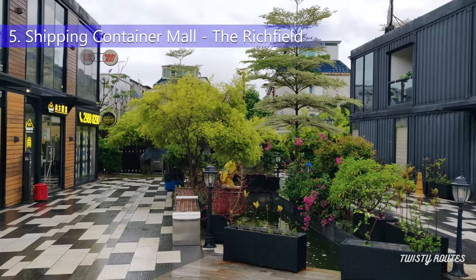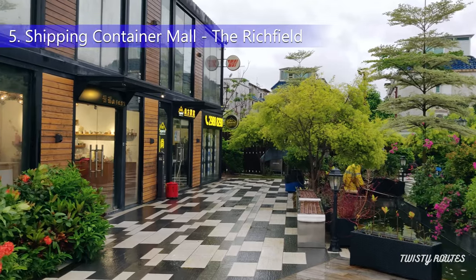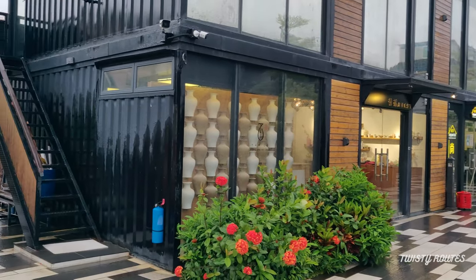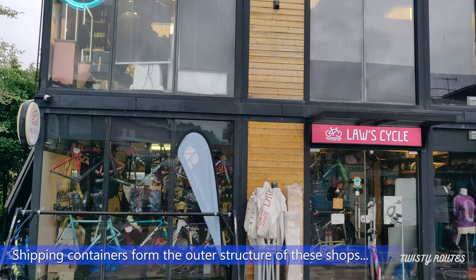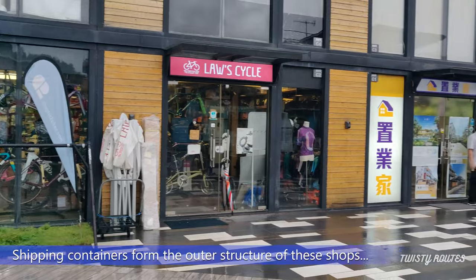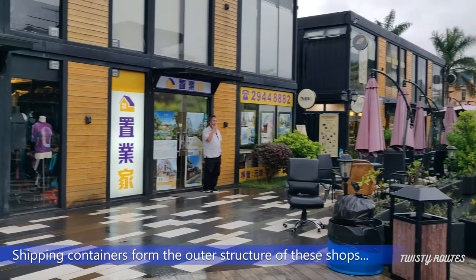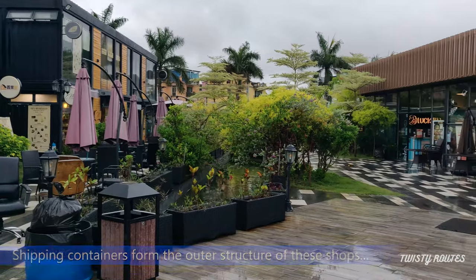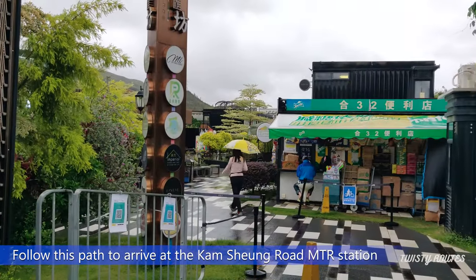Number 5. The Richfield Mall. These are shipping containers stacked above one another. It's good to see reuse of old containers. If you have seen our previous videos, we have also visited Lai Kok Shopping Center in Sham Shui Po district. It's more vibrant and also made of shipping containers.